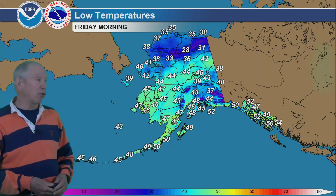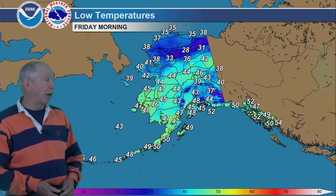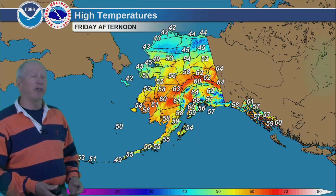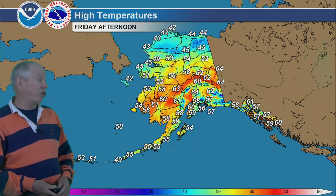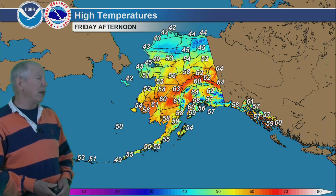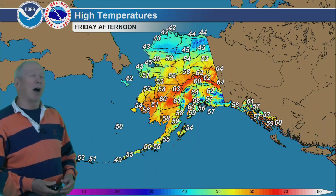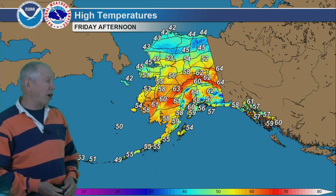And then as we get over into the Panhandle, temperatures hovering right around 50, some a little bit above, some a little bit below. Then for our high temperatures Friday afternoon, you might see 61 in Skagway, which has the most chance of a little sunshine. Other than that, temperatures generally in the 50s, all the way up to 60 for Ketchikan. And then as we get into the central interior, you can see temperatures even rising a little bit above the 60-degree mark, but generally in the 50s.